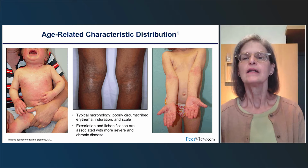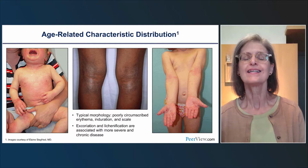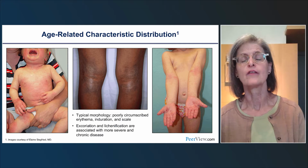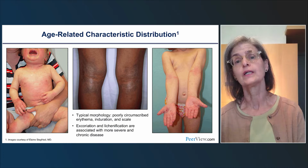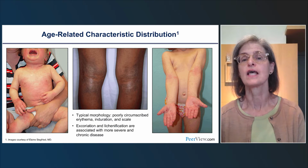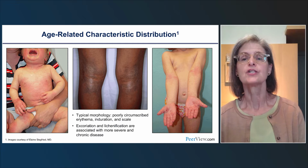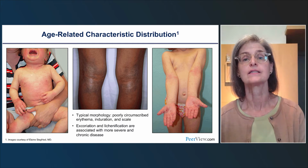As I mentioned, the characteristic distribution shifts over time. So in infants, it tends to be a little bit more generalized. Often there's diaper area sparing. As you get to a little bit older children and adults, there's accentuation in the popliteal and the antecubital fossa, as you see here. Excoriations and lichenification are associated with more severe and more chronic disease.